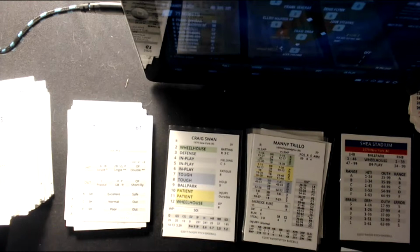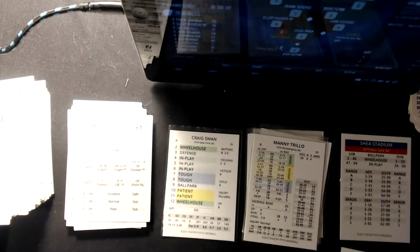Around the infield, it's Elliot Maddox, Frank Taveras, Doug Flynn, and John Stearns playing first base. Lonnie Smith is on at third base. That's the tying run. It's the top of the 8th, 2-1 Mets. They came back with 2 runs in the bottom of the 6th.